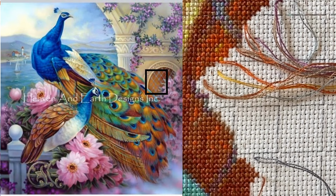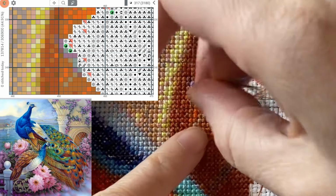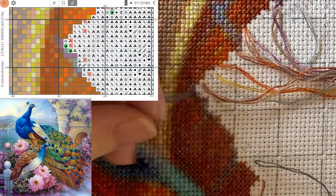We got close to 45%, but I don't think we will quite make it, which is what I kind of guesstimated would happen. Yeah, so continuing to work on this window here, and because there's a lattice work over top, I'm working a diamond shape at a time, just because that's the way that makes sense to me right now, and I'm no longer really stitching diagonally.